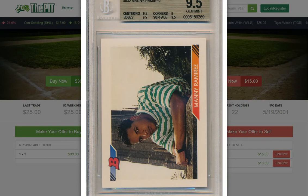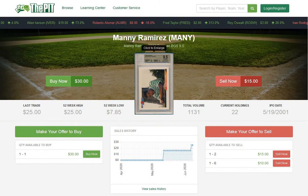I think it kind of shows Manny Ramirez as a young man, and that's not something that we see very often. I don't know about you, but some of the fashion that's on display in the set isn't necessarily timeless, but I think what they were trying to do with the set was pretty cool. To sort of make them a little bit more down to earth and human. I appreciate that, and this is a card that sold recently for $25.